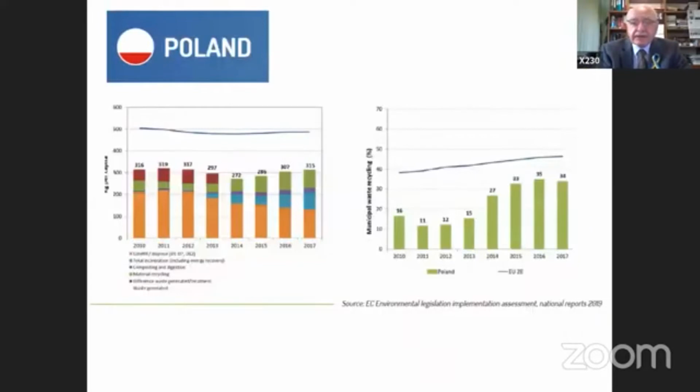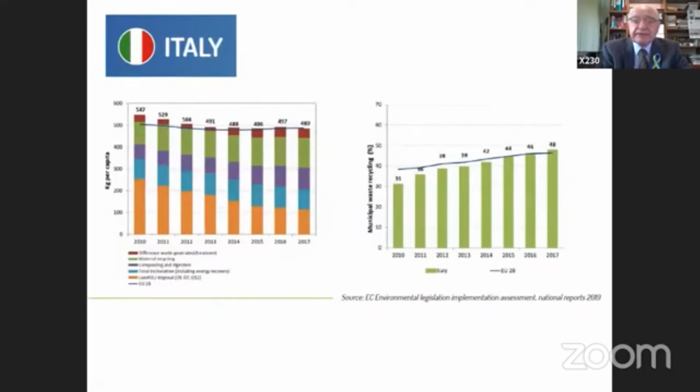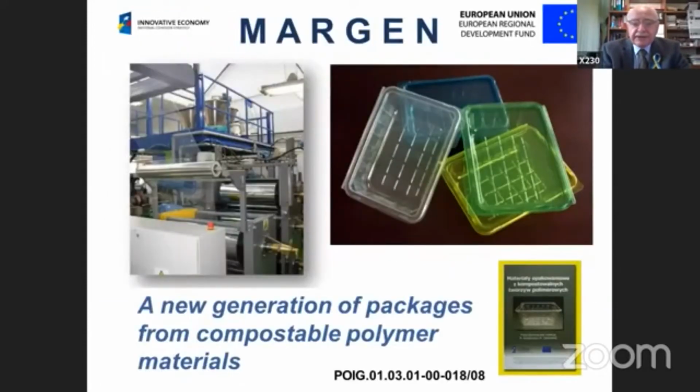Of course, in order to use compostable materials, the infrastructure should be available. In Poland, the number of industrial composting facilities increased year by year, but still it is not so big, for example, as in Italy. This violet part indicates the composting available in each country. So this is the way where we have to think about the development of these opportunities for such materials. Several years ago, I had the opportunity to coordinate the strategic national project, which was focused on composting food packages.